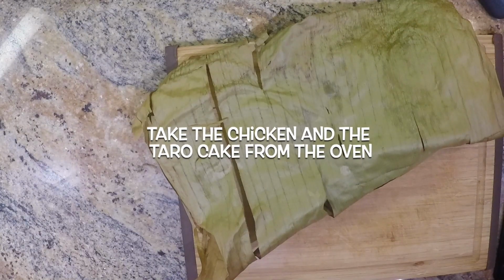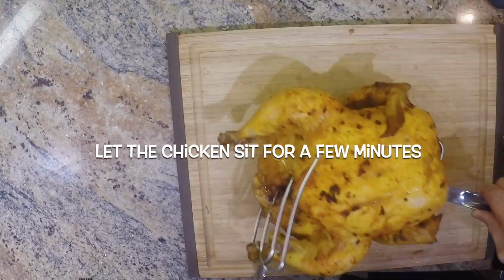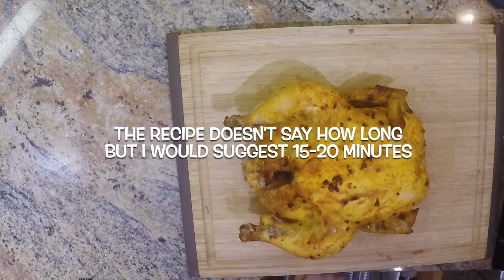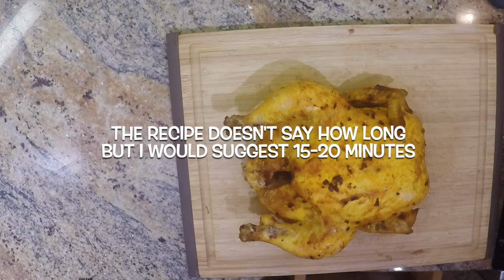Take the chicken and the taro cake from the oven. Let the chicken sit for a few minutes. The recipe doesn't say how long, but I would suggest somewhere in the neighborhood of 15 to 20 minutes.